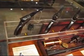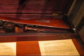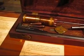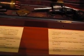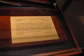And here are the Patterson revolvers, numbered 1 through 7. Small Patterson revolvers anyway. Now that's number 8. And unfortunately the signs go 1 through 7. Oh no, there's number 8. Here we go. Let's read number 8.